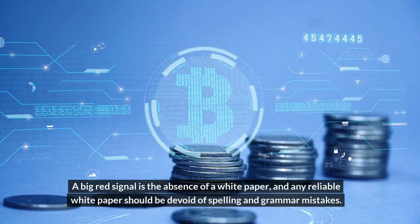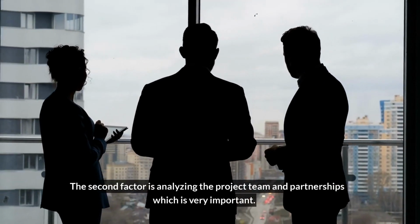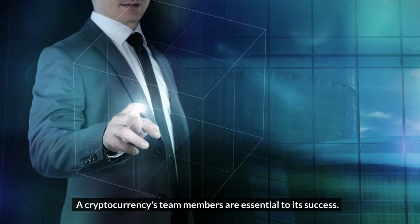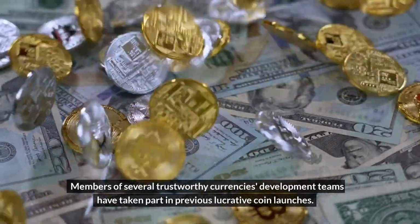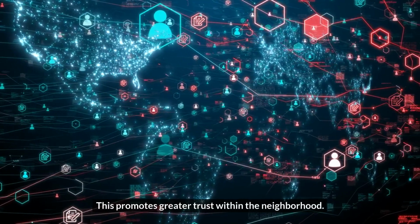spelling and grammar mistakes. The second factor is analyzing the project team and partnerships, which is very important. A cryptocurrency's team members are essential to its success. Members of several trustworthy currencies' development teams have taken part in previous lucrative coin launches. This promotes greater trust within the community.